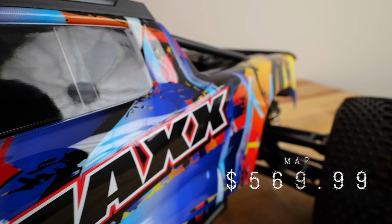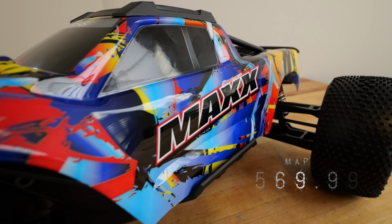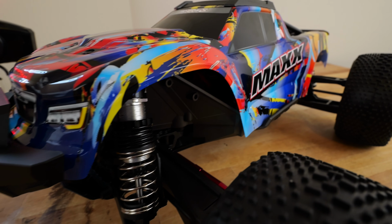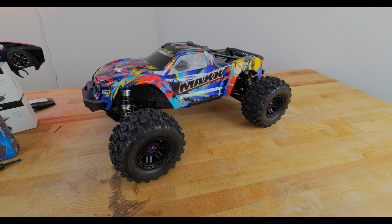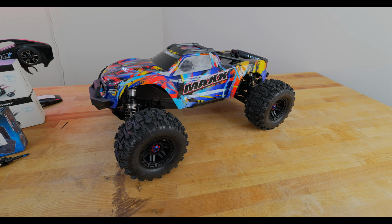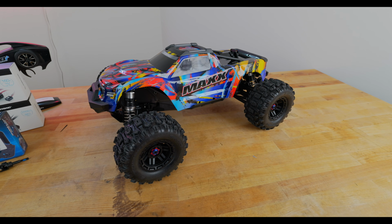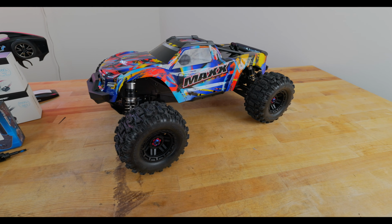It's $569.99. It's been out since 2015. Comes in multiple colors. This happens to be rock and roll. So this is, like I said, going to be my top pick for the best RC car, which is a monster truck. I think this is the best overall value. It's right in the middle of the price range of all the cars that we sell. It's $569. It doesn't break the bank. You don't really need to do anything when you take it out of the box. It doesn't have any weak points.